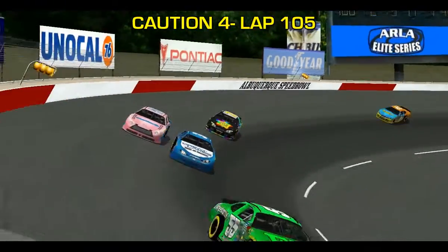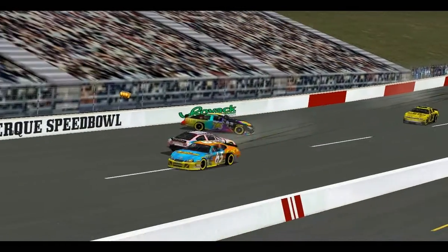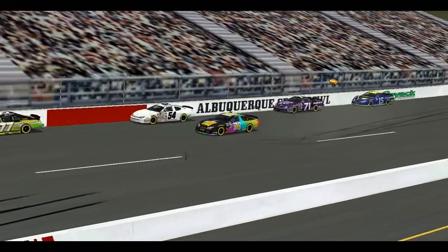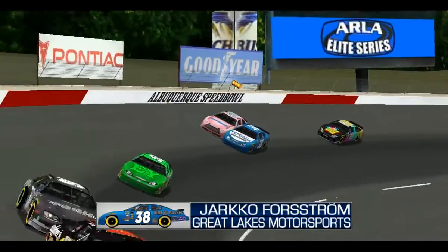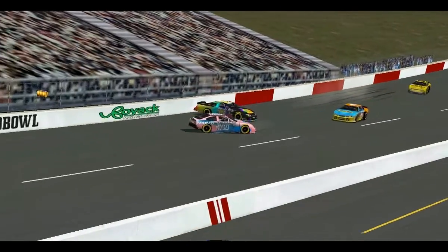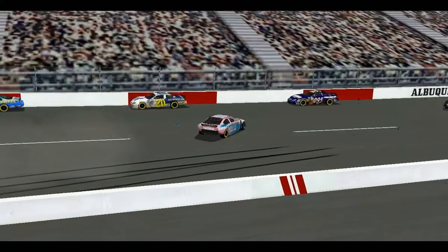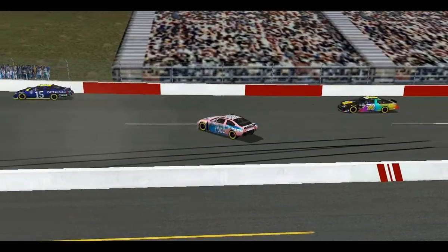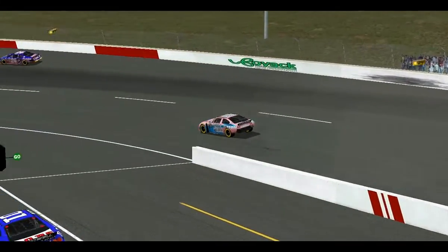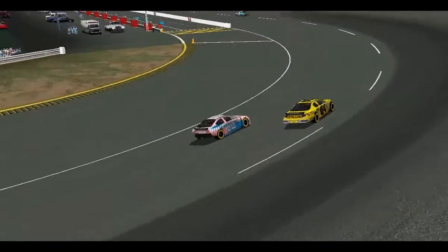However, a caution is going to bunch up the field as Derek Dudding gets into the wall again, and Amy Petty has nowhere to go. Billy Bob Bradburn hammers into Dudding, and Benji Flynn gets a piece of that as well. Dudding has a little bit of contact from Jarko Forsstrom, and I don't really blame Jarko Forsstrom too much for this. And there is Billy Bob Bradburn, and Benji Flynn, I think, clips the 496325 car. To the certain relief of the rest of the field, Derek Dudding goes out.